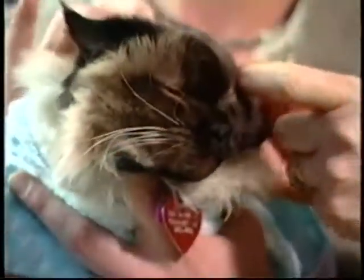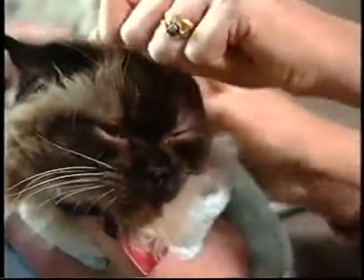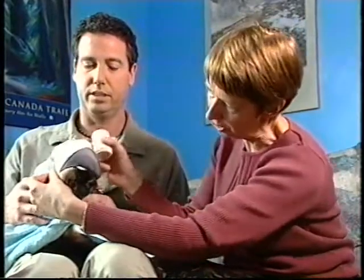There we go. Okay. And then just bring it so that it's clear of his eyes. Okay. And that just keeps that bandage in place. That should keep it there until you can get him to the veterinarian. If not, you can just get another little bandage and bandage it round his head. But usually with a cat, that one little bit of pantyhose is enough to keep it there.